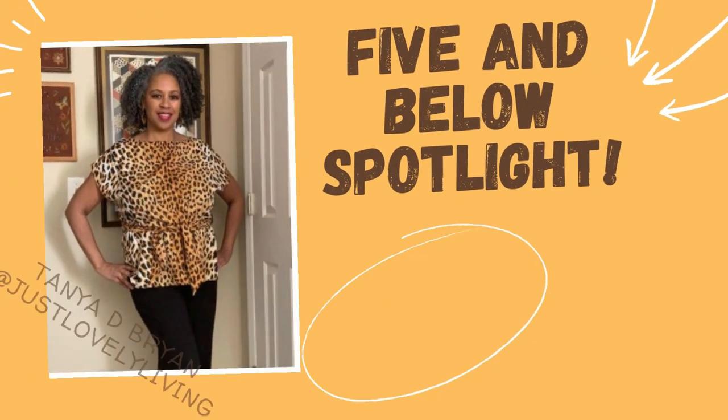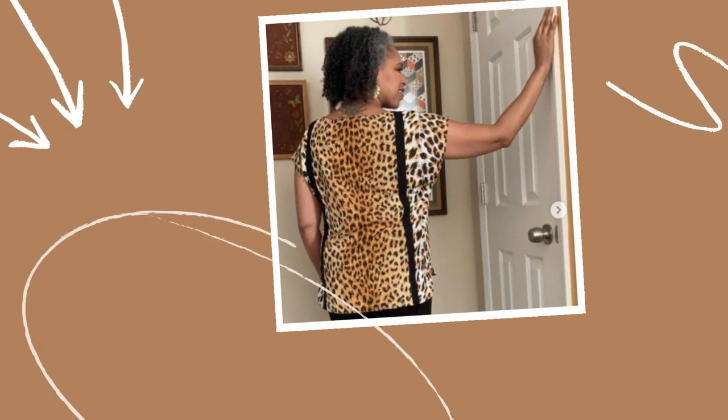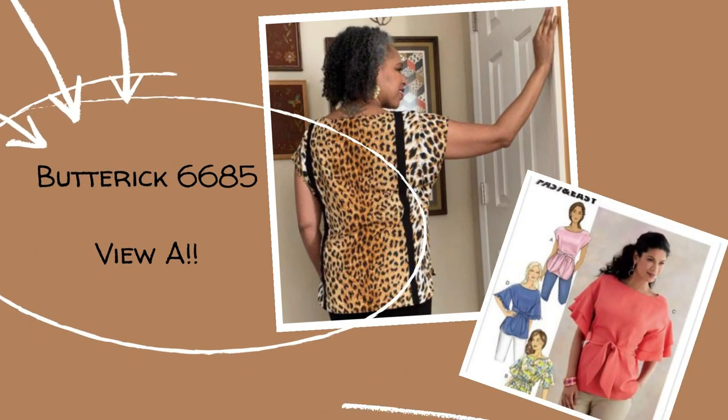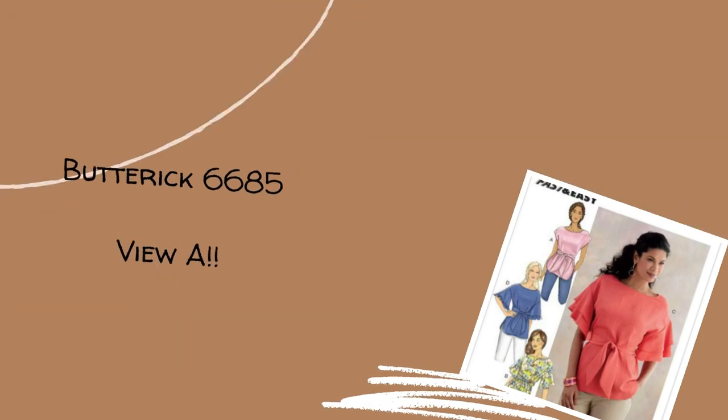And back by popular demand of Sewing 5 and Below, Miss Tanya brings to us yet another pattern for inspiration. Tanya of Tanya D. Bryan made such a sophisticated top by using Butterick 6685 UA. Tanya has been working on some challenging sewing projects, and she had to remind herself to stop and sew simple projects from time to time so that her joy of sewing wouldn't always feel like a challenge.